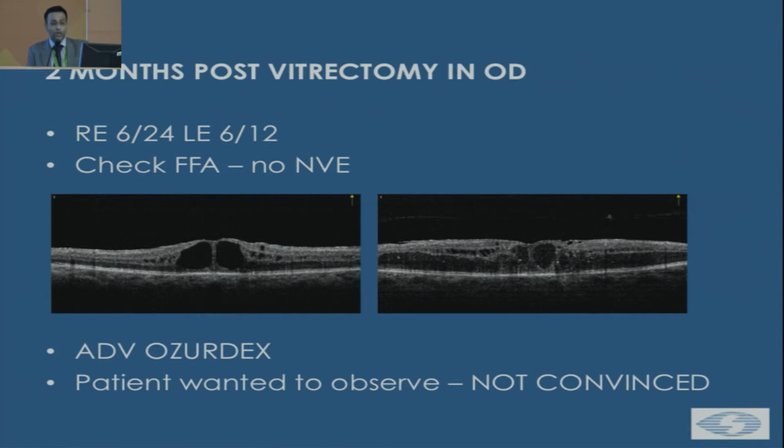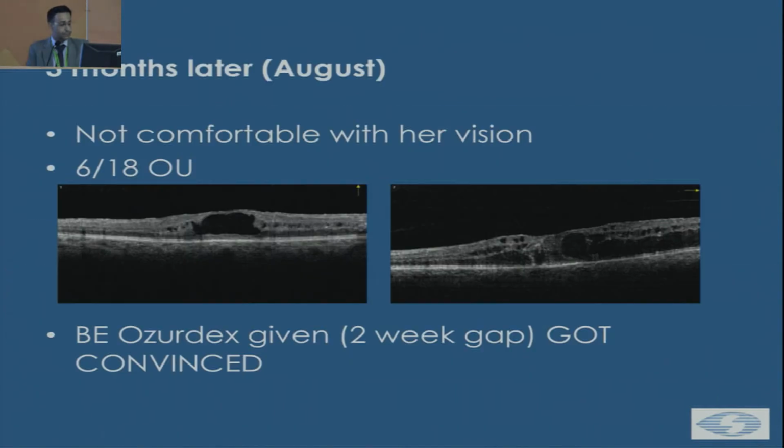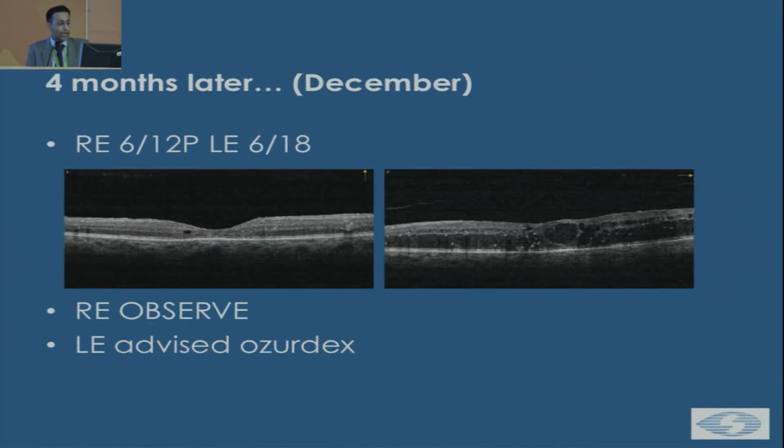But the patient was not convinced for Ozurdex. She said, I want to observe. Why did we advise Ozurdex in this case? Because there's a lot of evidence to show that there was not much change in thickness with anti-VEGF only, and dexamethasone intravitreal implant for the treatment of macular edema is excellent in a vitrectomized eye. Finally, since it didn't go down, it didn't budge, we convinced her for Ozurdex. And you can see how nicely the edema has gone down with the steroid implant.